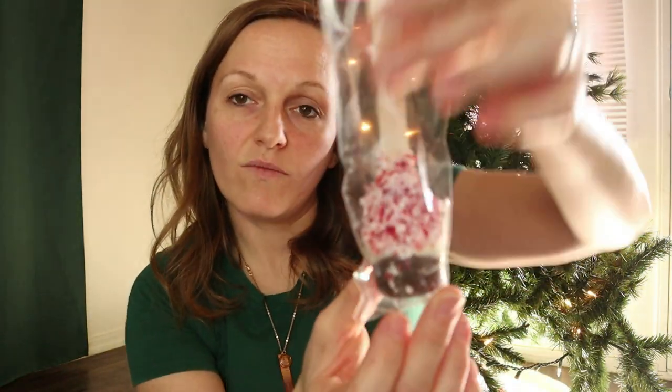And then moving on to my 9-year-old, here is the hot chocolate stick that I bought him from Target.